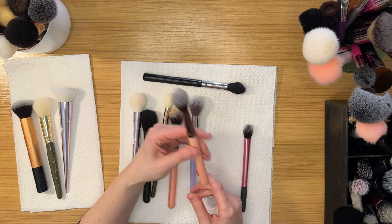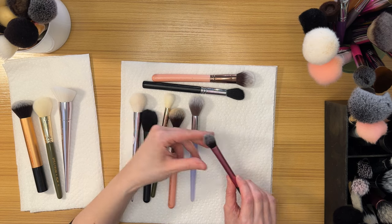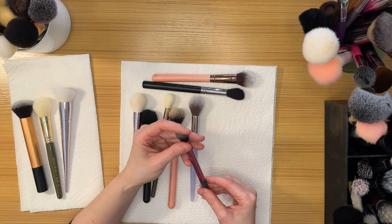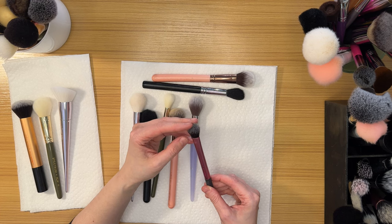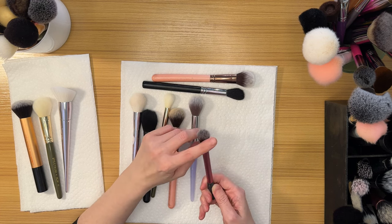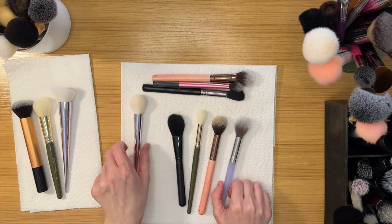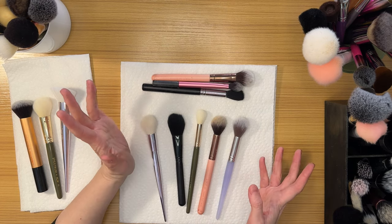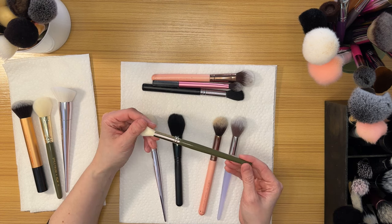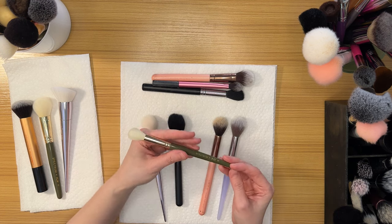This is definitely a brush that gets used a lot. I also use this Real Techniques setting brush most of the time, either for setting under the eyes, putting loose powder to set my concealer, or as a highlighter brush. And then these I use here and there sporadically. They're not favorites necessarily, but I'll definitely go ahead and keep the Spectrum one.